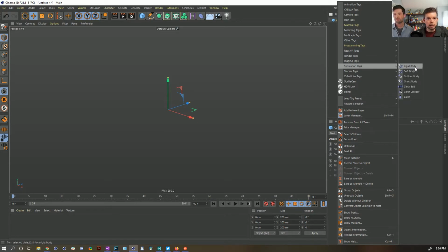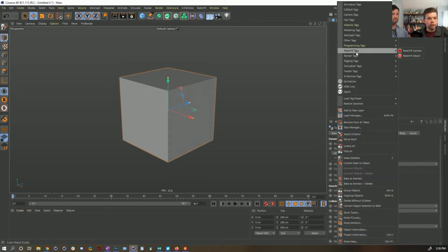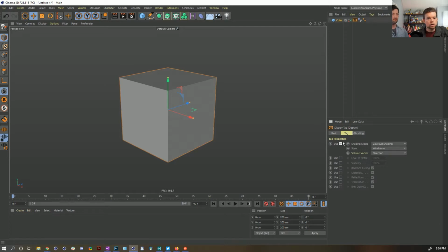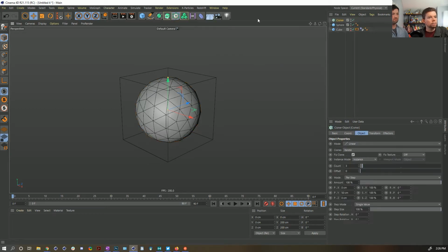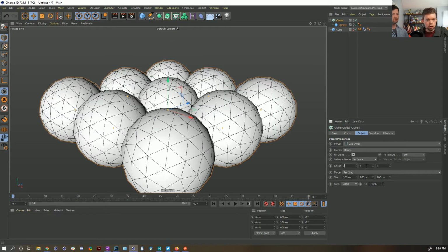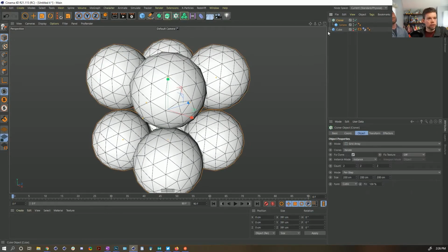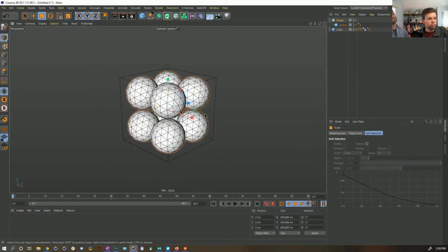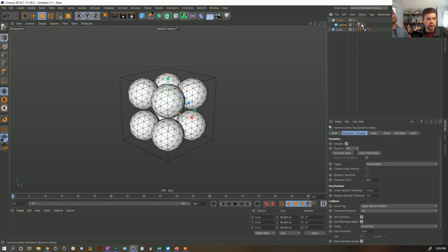Now they won't be sticky, but if we make it a collider body, and I'm going to add a render tag, display, use line so we can see through it. And then we'll make a very simple sphere setup, an icosahedron, so we can see the individual polygons a little bit better. Cloner, and we'll make a 2x2x2 grid. We get that, and they should all pretty much perfectly be not touching. I'll just shrink them a little bit. Grab the overall thing, T for scale, until we're pretty much perfectly fitting in there. And now we will add a simulation soft body tag onto those.